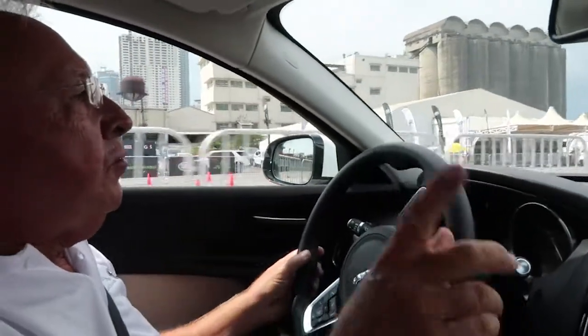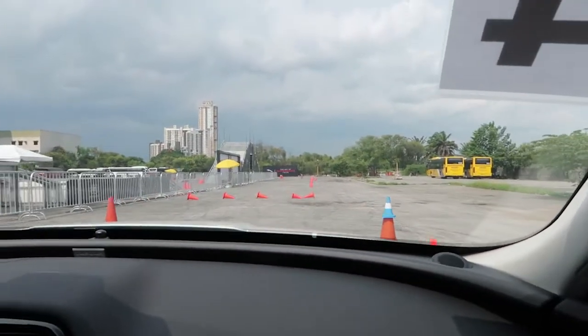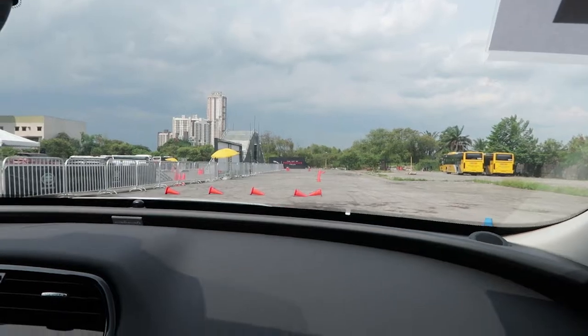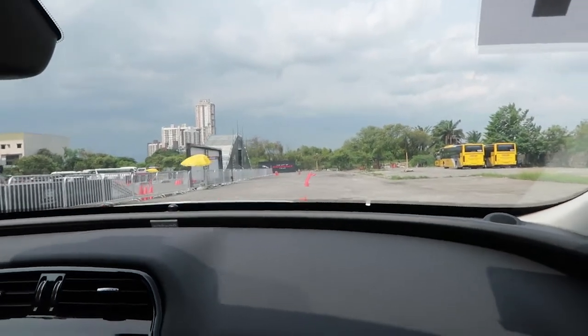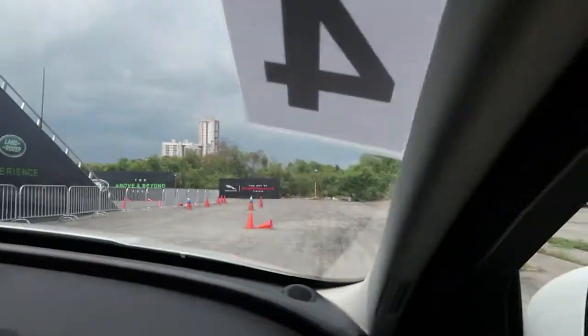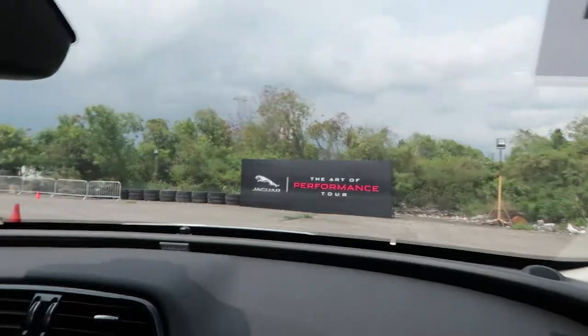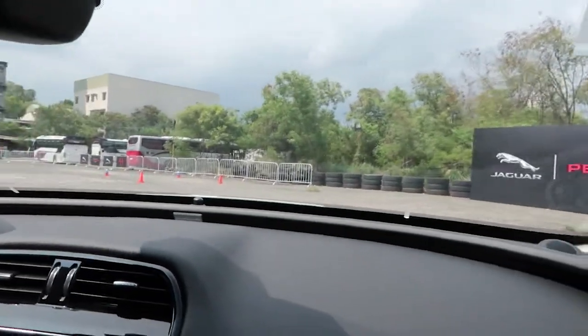Now, again, hold tight and watch out with your camera, because we're going to go through a slalom. You get rocked from side to side, so I'm going to go left and right of these cones. I'm not going to brake, I'm going to go quite quickly. And the car does that with no drama.